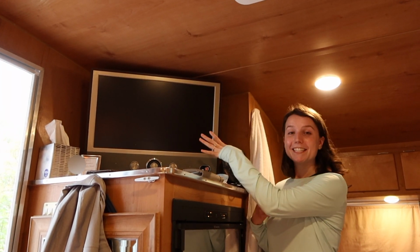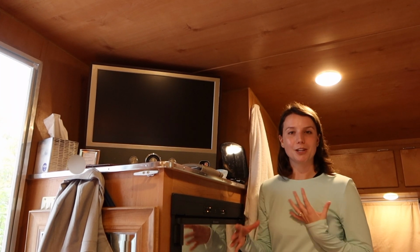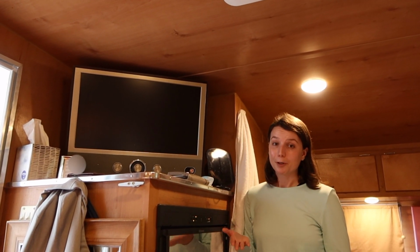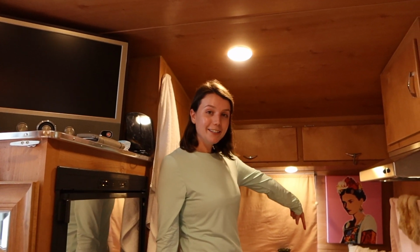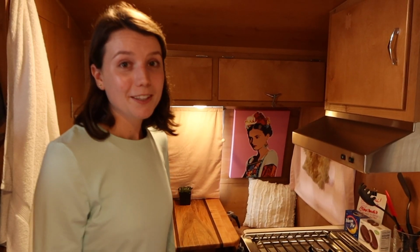So we've got the TV here, it's got Chromecast. We honestly haven't used it because we've been trying to get out and explore. But if you did want to live in this thing for real, you would have access and room for a TV. We also have Wi-Fi. So that is connected around this corner over here. And it works really well. We're really happy with it. So it's very convenient.